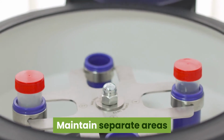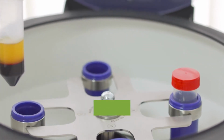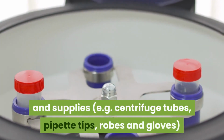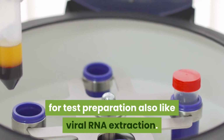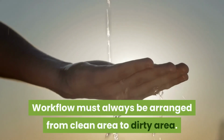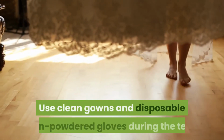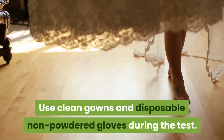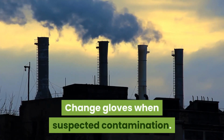Maintain separate areas and specialized equipment, e.g. pipettes, centrifuges, and supplies, e.g. centrifuge tubes, pipette tips, robes and gloves, for test preparation, as well as viral RNA extraction. Workflow must always be arranged from clean area to dirty area. Use clean gowns and disposable non-powdered gloves during the test. Change gloves when contamination is suspected.